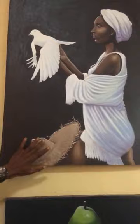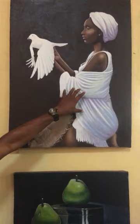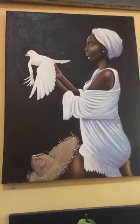And this is also nice. See the details on this farmer's cap, and on her legs. Very nice. And I like the projection on this white. It brings out the contrast. You can see the projection on this white. You could almost want to touch it. But I won't touch it right now. You know, these are very high quality works. You don't need your hands to be placed on them.